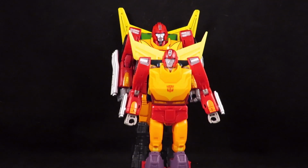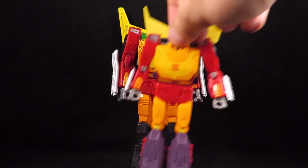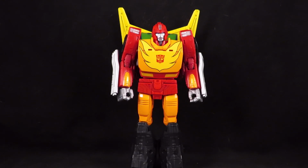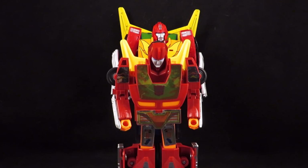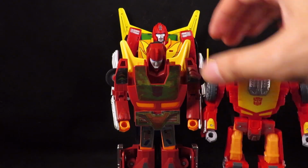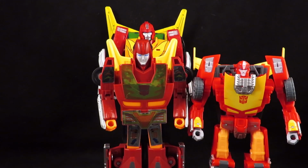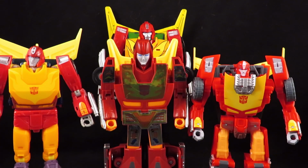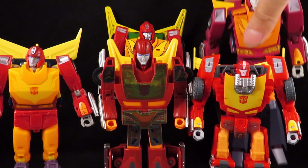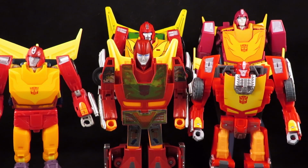So here is Hot Rod, the Studio Series Hot Rod with Kingdom Rodimus. So that, I love that. That looks awesome. And here's the G1 Hot Rod with the Classics Hot Rod. And what else? Let's bring him back. Here's the Masterpiece Hot Rod. So it's going to be taller than Rodimus here.